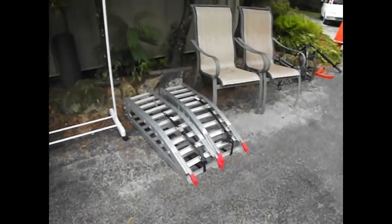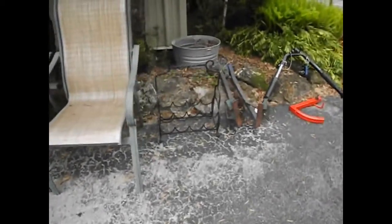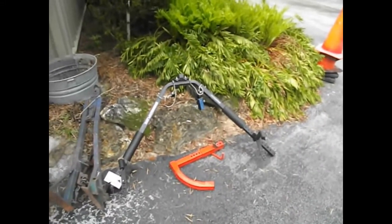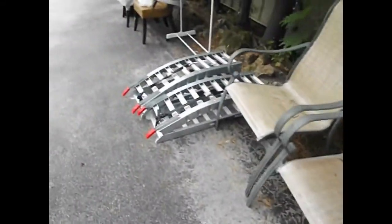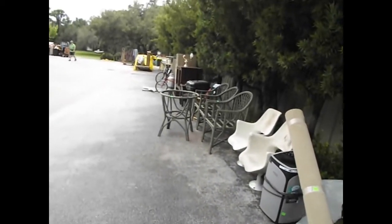Couple of nice aluminum ramps, couple of nice patio chairs, a wine rack, a tow bar for your motorhome, and a bicycle rack for behind your car, as well as the tire locker, so you don't have anybody steal your trailer, you put that on. And if I didn't tell you, there's some nice metal racks down there in the back row that we'll be selling too. Three of them, they look like brand new. We just unloaded it off a trailer.